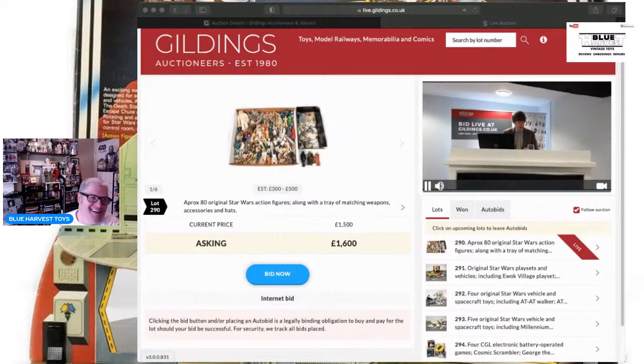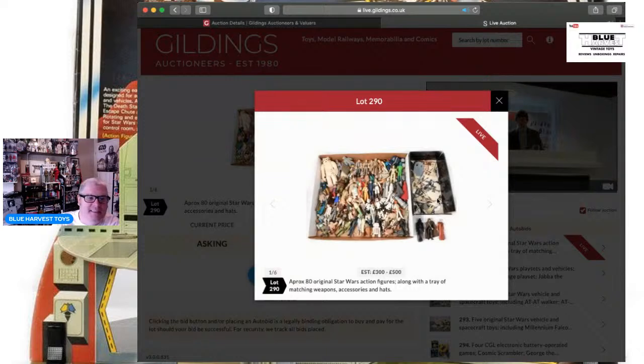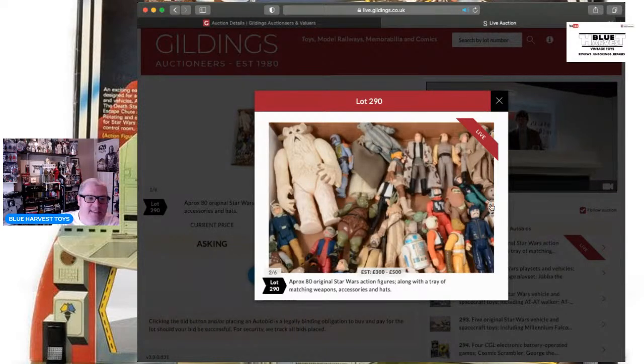Oh, we've got a big selection of approximately 80 Star Wars figures with their little accessories. I think it's the accessories that people are after. Matching weapons, accessories, and hats. £800, £1,900, £2,000. 2,300, 2,500. Gloves, hats. 2,000. What is in there that's... 3,000. No, come on. 4,000. 4,002. Sorry, I was just... Oh, is that a Trilogo Boba? 4,200.